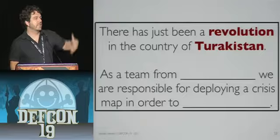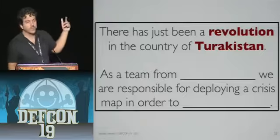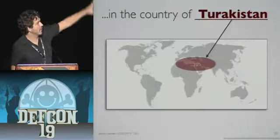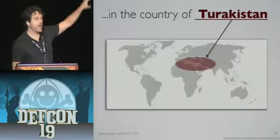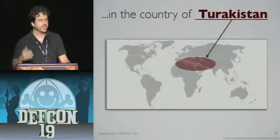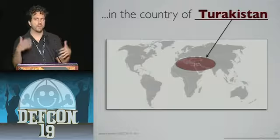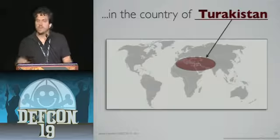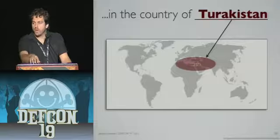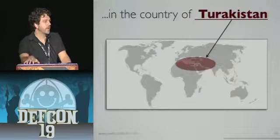Just to kind of speed things up, let's just say that there's been a revolution in the country of Turkestan. And if you've never heard of Turkestan, it's because it doesn't actually exist. Let's just assume it's somewhere around here-ish. And Turkestan has been ruled by a dictatorial government, come to power in a military coup, with a very active secret police and a tendency to monitor the internet, monitor the cell phone networks, and arrest, torture, and kill people that disagree with them.